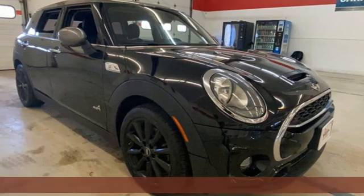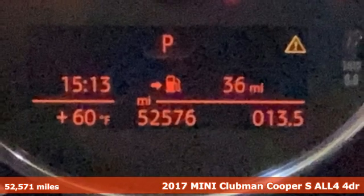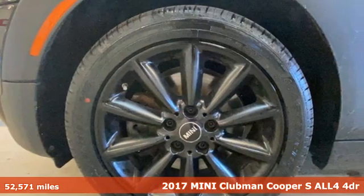Here's a 2017 Mini Clubman. Leave it to Mini to figure out the perfect combination of sporty performance and functionality. It's the Mini that isn't.